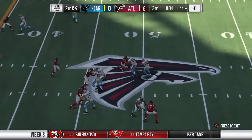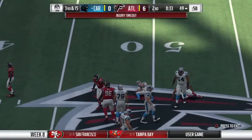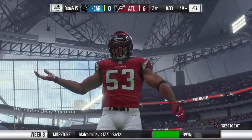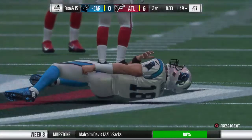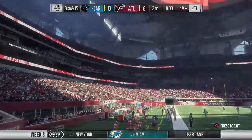To throw on 2nd down. Watkins. And he's going to be sacked. They sack him back right at the midfield stripe. And Watkins, you see him there, still down and slow to get up. While the training staff works on him, we'll step aside and be right back.